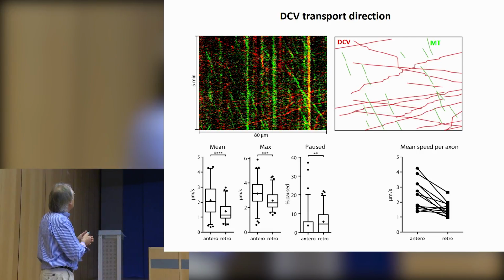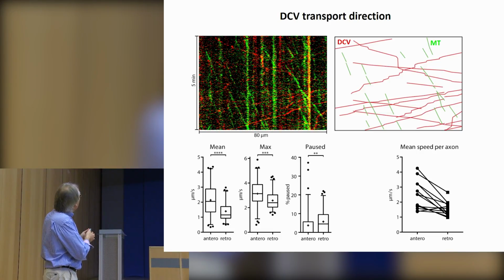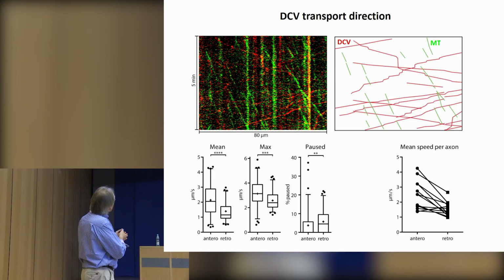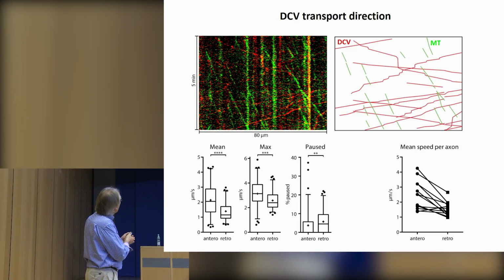retrograde transport. And here in green, this is basically this kymograph interpreted in simple terms, and you can see that all the green lines go from left to right, meaning that here's the minus end, here's the plus end. So basically this is anterograde transport, and this direction is retrograde transport. Now if you look at the traces of the dense vesicles, you can see, well, this one goes anterograde, this one goes retrograde, and so on.